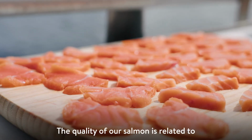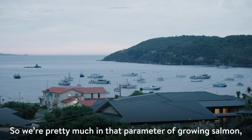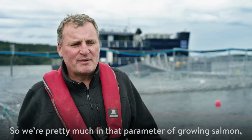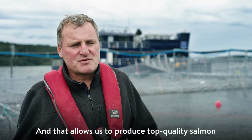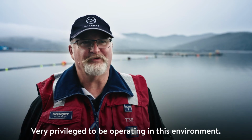The quality of our salmon is related to the environment we farm in, and that's why the environment is so important for us. So we're pretty much in that parameter of growing salmon at its peak, and that allows us to produce top quality salmon. It's very special. Very privileged to be operating in this environment.